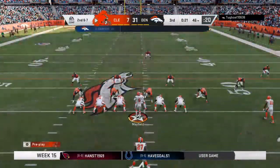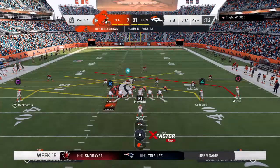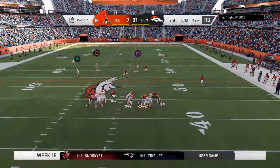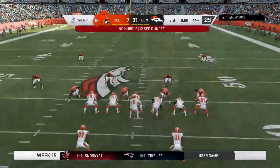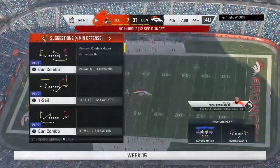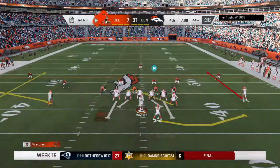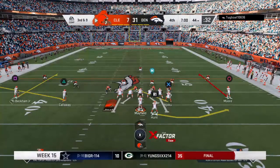2nd and 7 coming up. A gain of 3, 2nd down. On 2nd and 7, Mayfield. And he can't find a receiver, and he's brought down. Grady Jarrett able to put an end to that play, and in so doing, puts an end to this 3rd quarter. The Browns on 3rd down. They've converted just 2 for 6 thus far. This is 3rd and 9.